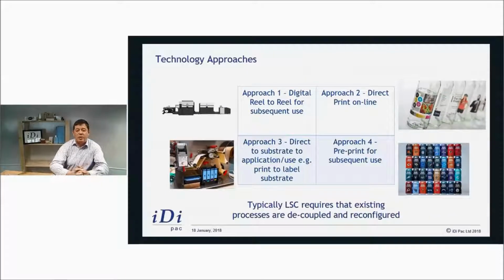So the technology approaches. We have a number of different approaches, and at the end of the day, I've tried to reduce it down into manageable chunks. We have approach number one. We've got digital print, reel to reel, for labels, for cartons, those sorts of things, and then it's used for subsequent reuse. So it's reel to reel, create the reel, and it could be sleeves as well, move that onto a production line, which is then used.